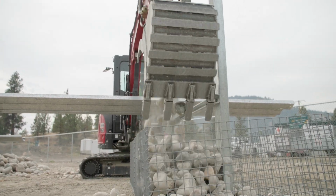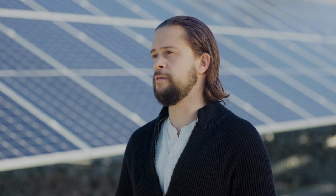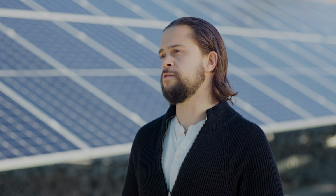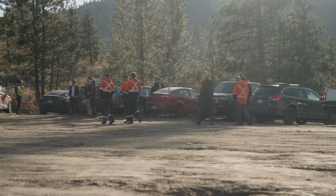We put together a really good team on the EPC side, really local team with a lot of experience, and then the owners team was great as well. That was working with the District of Summerland and their owners representative, ATCO. There was a whole bunch of collaboration, and it was a lot of fun.